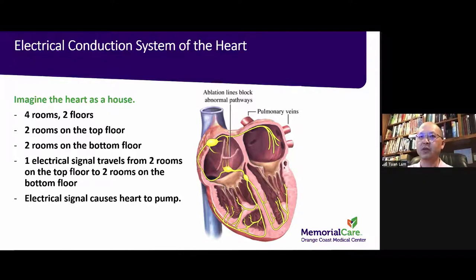The way the conduction system works is there's a cluster of automatic cells in the top right chamber called the right atrium. These cells automatically start one electrical signal. That signal travels from the right atrium to the left atrium in a split second, such that as far as the eyes can see, the 2 atria contract almost at the same time. After the 2 atria contract, the electrical signal travels to the 2 rooms on the bottom floor, the 2 ventricles. So the 2 ventricles contract almost at the same time, right? But you can see when you look at the heart that the 2 atria contract before the 2 ventricles.